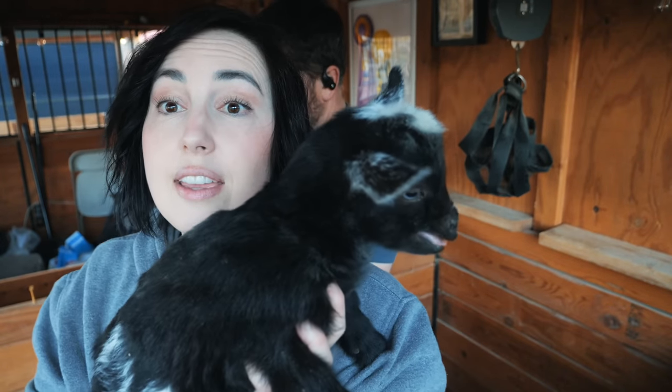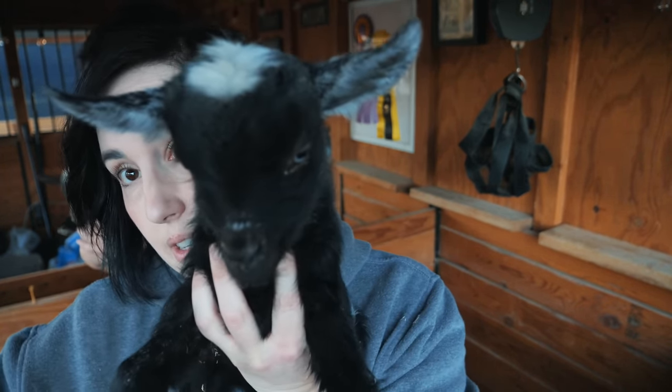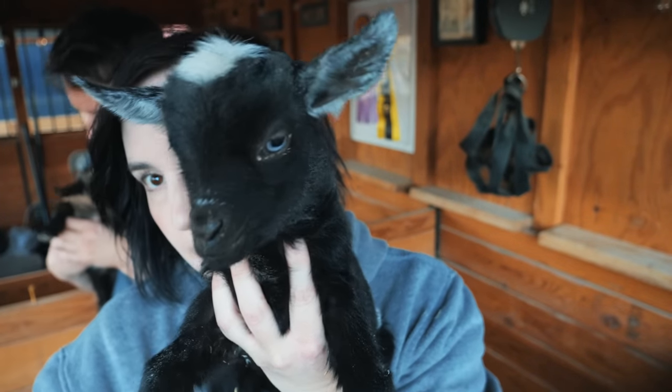He is a tank. He's eating all the food, obviously. Drinking all the milk. Got blue eyes. He's gonna be very handsome for sure. Very handsome.